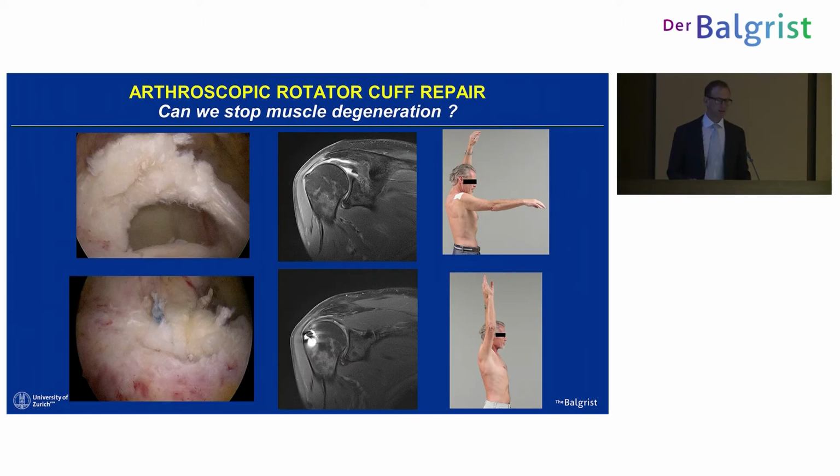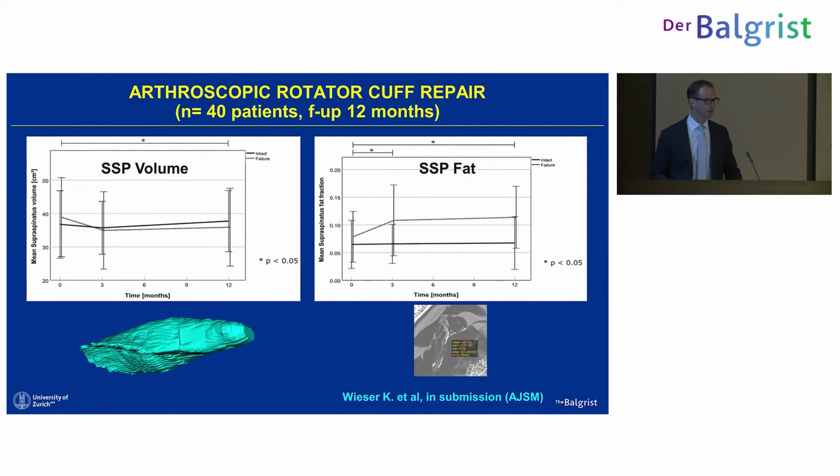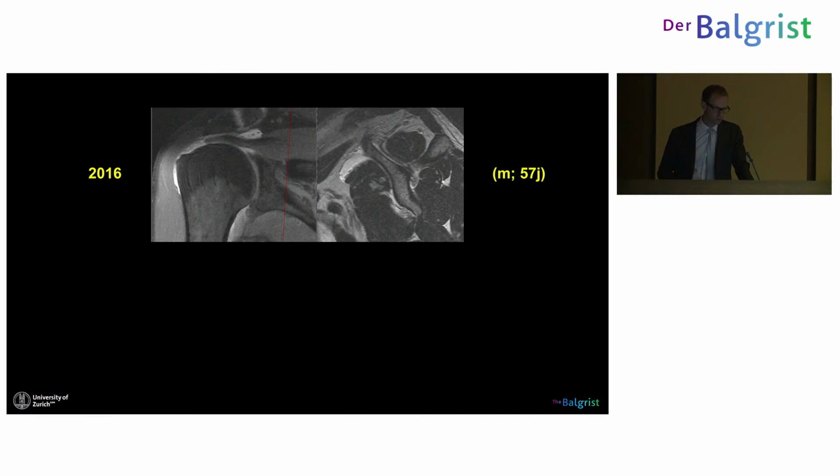So now the question is, can we stop muscle degeneration with a successful rotator cuff repair? And to make it short, yes, we can stop it. In this study, we showed that with an intact repair, we could stop the atrophy and the fatty infiltration in those patients with an intact repair, indicated by the solid lines, compared to those where the repair failed.